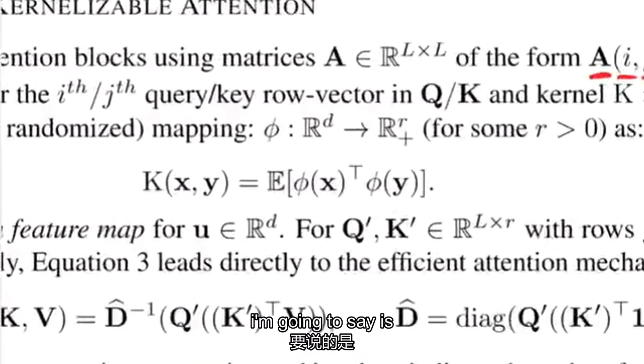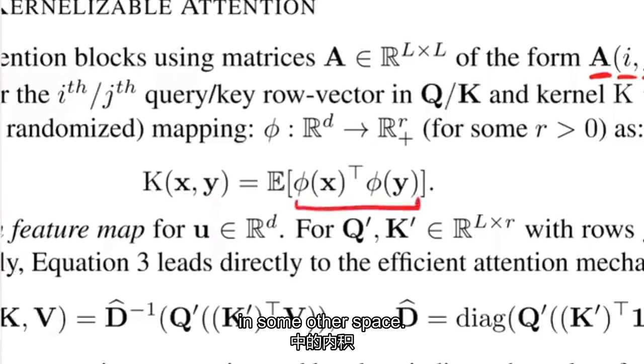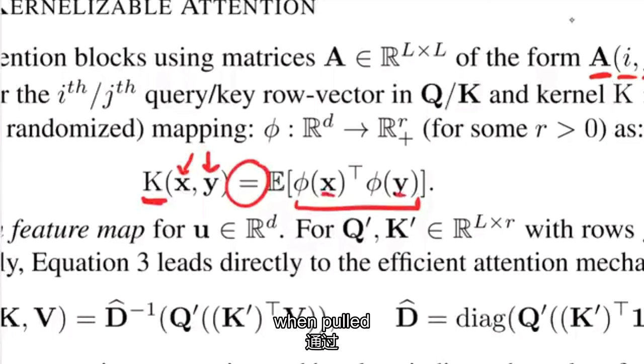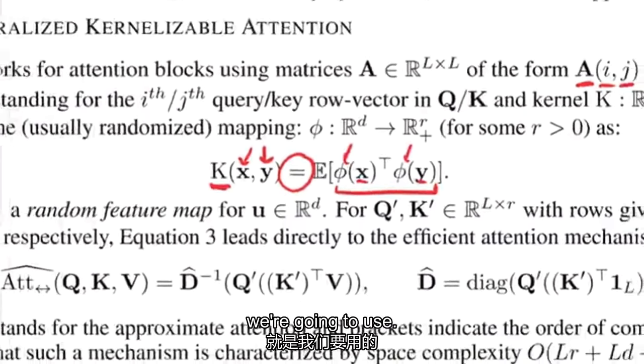So what I'm going to say is that they allow you to do things like this. You can think of kernels as kind of connecting two things. They represent an inner product in some other space. So the kernel function of two inputs right here will be equal to some inner product of the two inputs when pulled through this function phi right here. And that's what we're going to use.